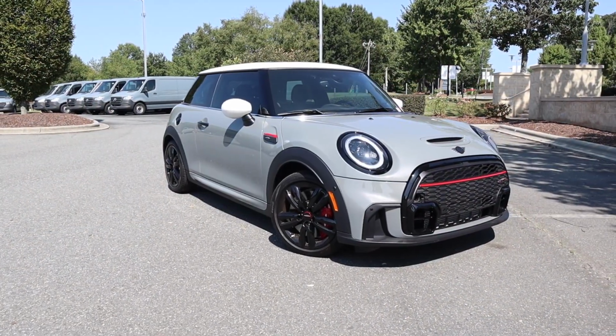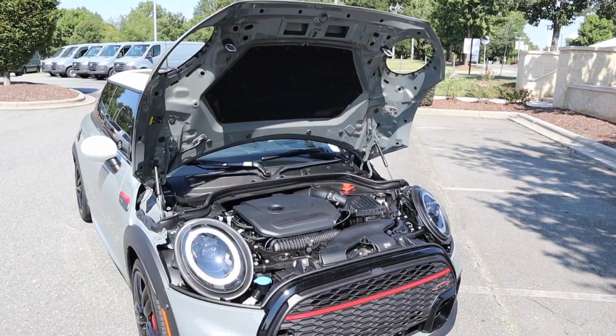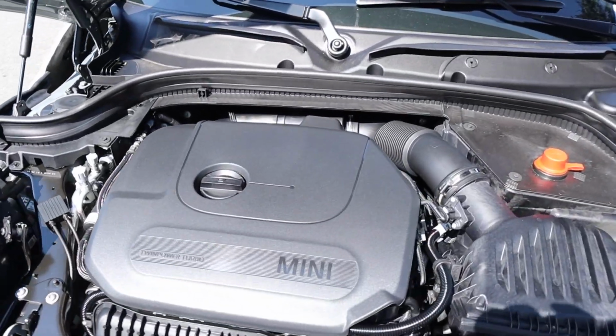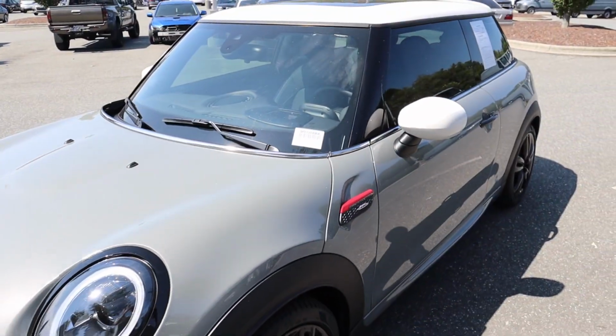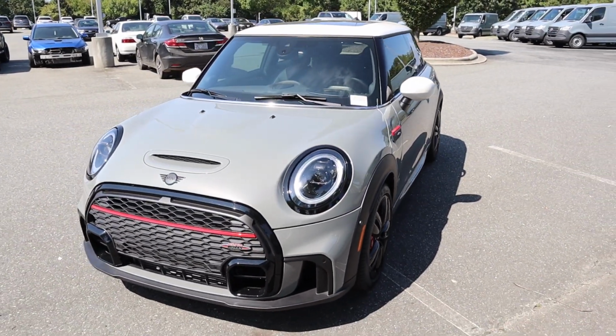This Mini Cooper is finished off in Moonwalk Gray Metallic. They have an MSRP right around $40,000. And powering this model is the 2-liter twin power turbo 4-cylinder engine. Paired to the 6-speed automatic transmission, this pumps out 228 horsepower, 235 pound-feet of torque. That power is sent to the front wheels.